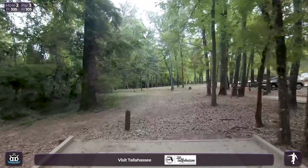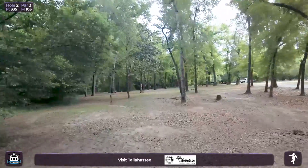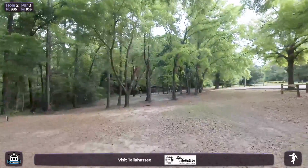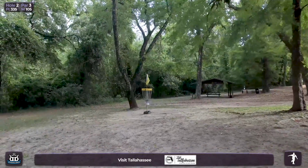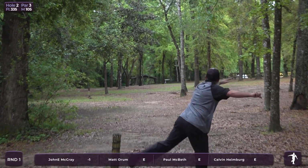All right, well, we move over to hole number 2. It's a par 3, and it looks like it kind of sets up for a righty, a little better than a lefty. It does. It's 335 feet. It probably plays a lot longer than that. I feel like it plays around 250 or 350. The shot to throw is kind of a righty slight flex down the middle, as you'll see Johnny and probably everyone throw.